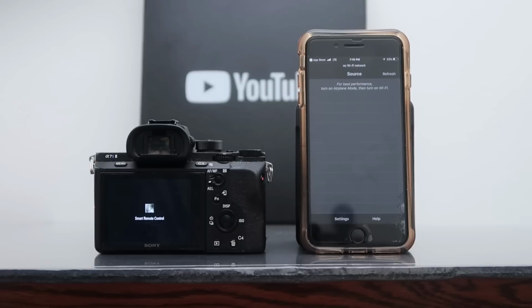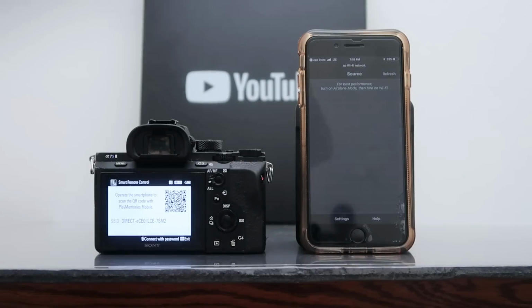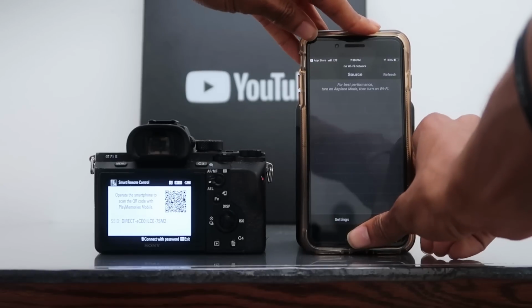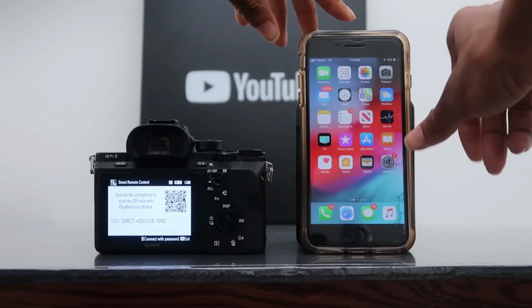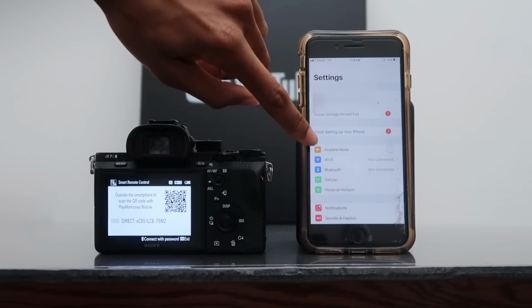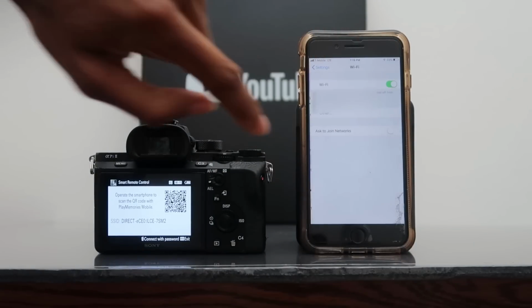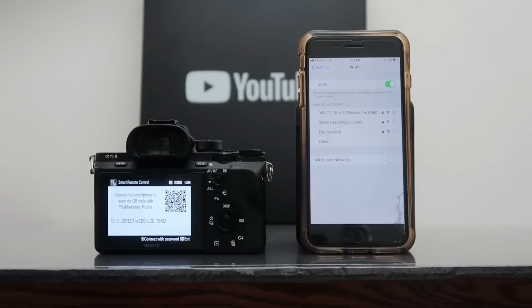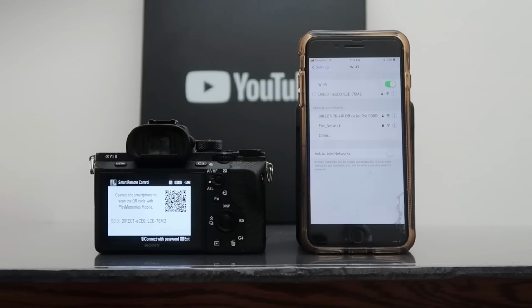Now your camera is now sending out a Wi-Fi signal, and you have to go into your phone Wi-Fi and connect to that Wi-Fi signal. Mine was called Direct eCEO. Click on it.